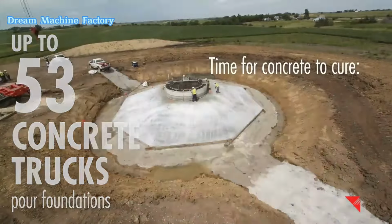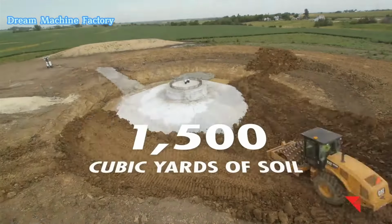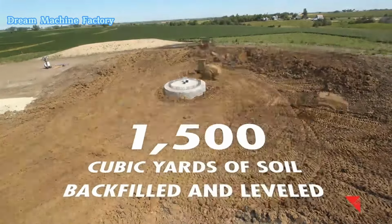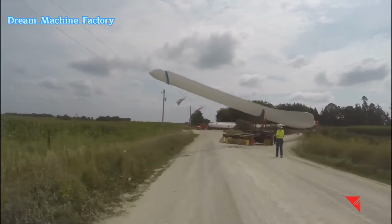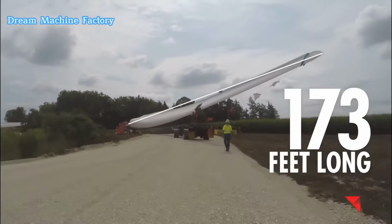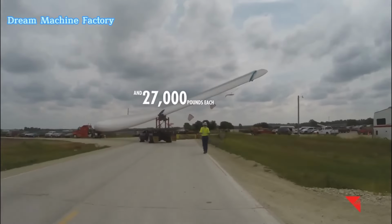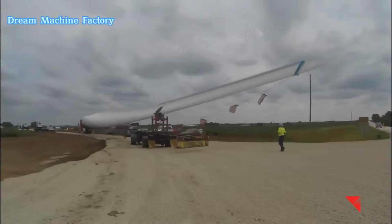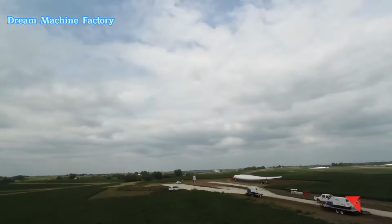Up to 96,000 pounds of reinforcing steel are embedded, while as many as 53 concrete trucks deliver material to ensure a robust and durable turbine foundation. Each turbine blade measures an impressive 173 feet in length and weighs approximately 27,000 pounds, showcasing advanced engineering.